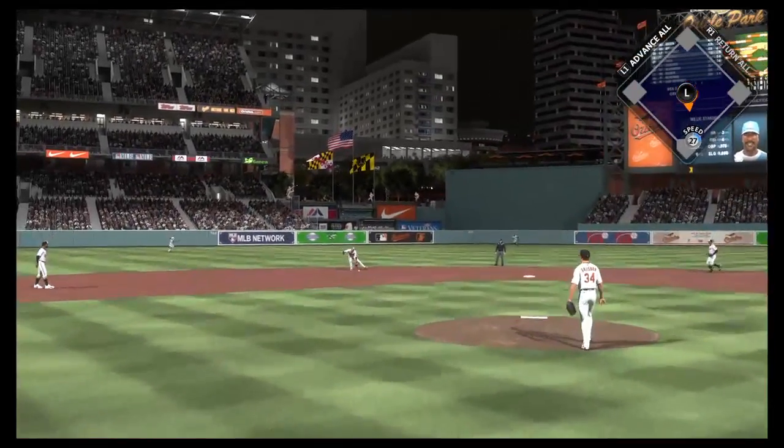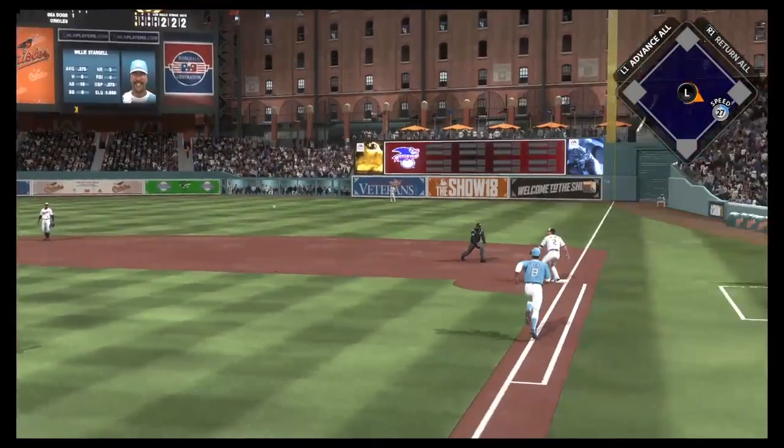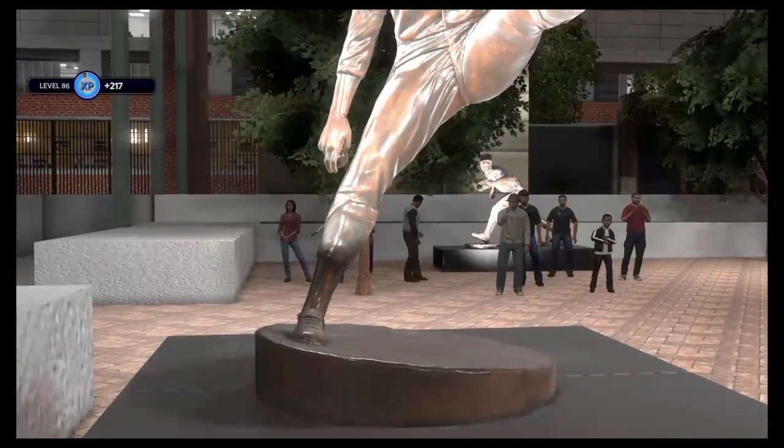Hit on the ground to short. Machado has it. Throw in time, and the side is retired.